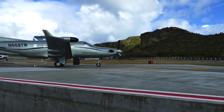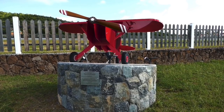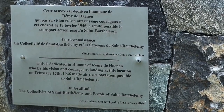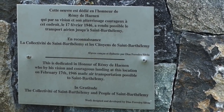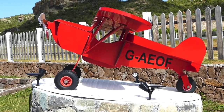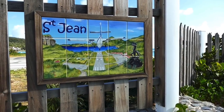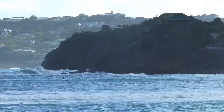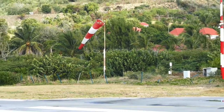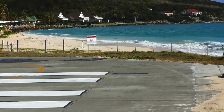Just outside the airport is a memorial to Rémy de Haenen, an aviation pioneer of this region who made the first landing at this site shortly after World War II, when it was simply a meadow. Just my luck, the wind changed immediately after my arrival, and all subsequent arrivals will come over the hill and not the beach.